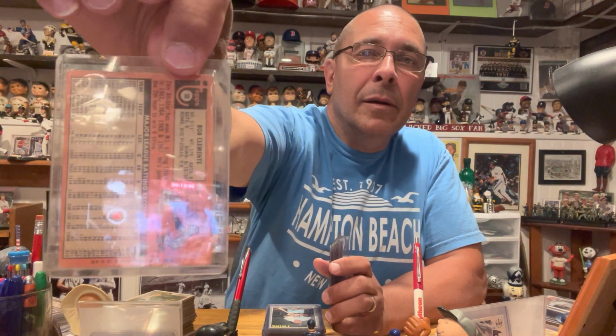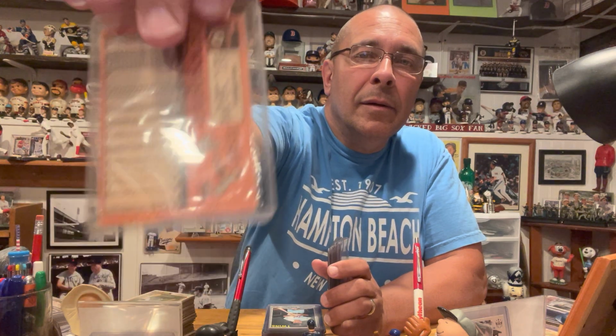I'm going to start off with the great Roberto Clemente. It's card number 50. I had to wear my glasses today so I can see the card numbers on the back.